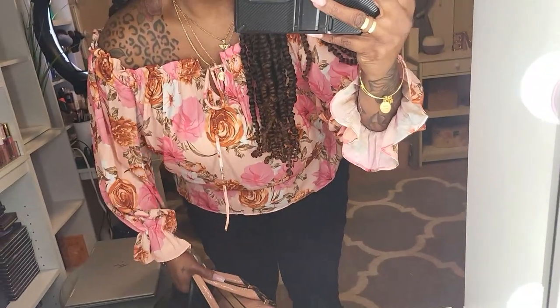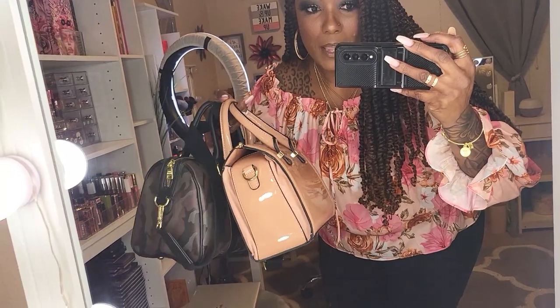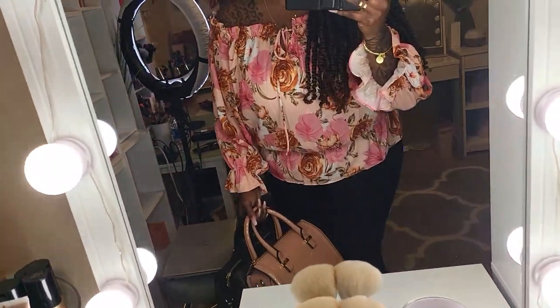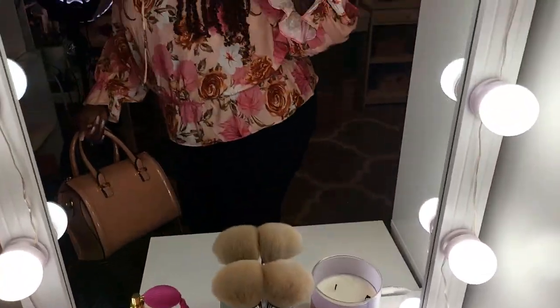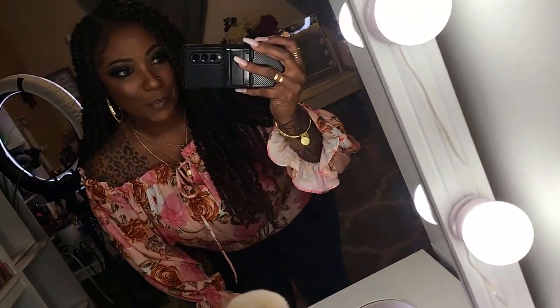Okay, you guys, I'm totally gonna have to invest in a full-length mirror because I know y'all can't see nothing right now. But I have on this cute little pink and peach off-the-shoulder top. As you can see, I have gold accessories to go along with it. I'm gonna have to change my purse in the car. I have this cute little peach handbag that I'm gonna wear. Just went with some black jeans and some black boots. So I'll try to get a better shot for you.